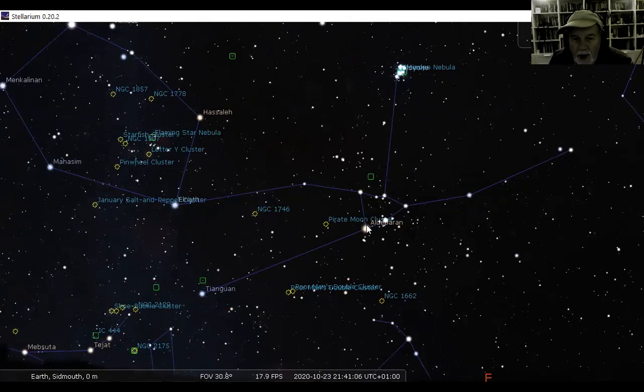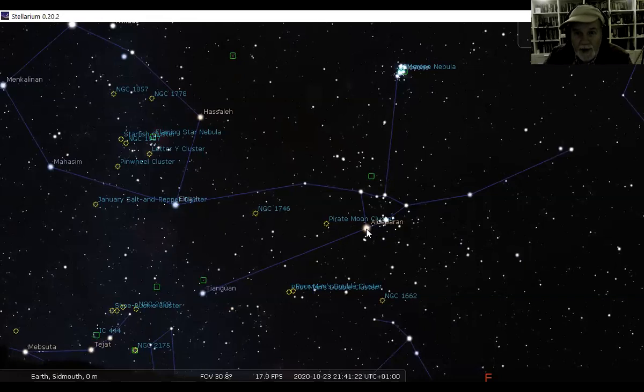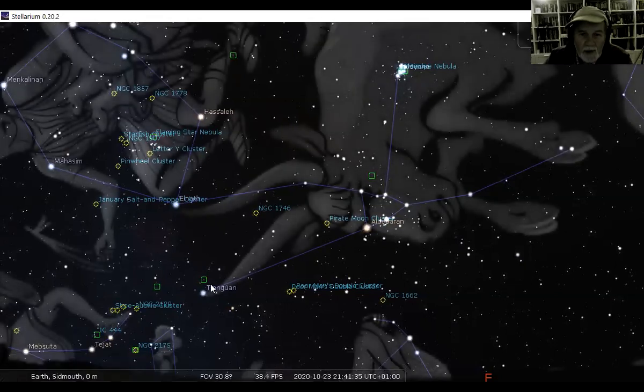The face of the bull is an open cluster of stars called the Hyades, with a red giant star called Aldebaran. This is easily visible to the naked eye as a red color. You will be able to see that, representing the red eye of the bull. If you extend the lines of the V of his face, you'll come to the tips of his horns. If I put the constellation figures on, you'll see here the whole face and the tips of Taurus's horns. He has very elongated horns.